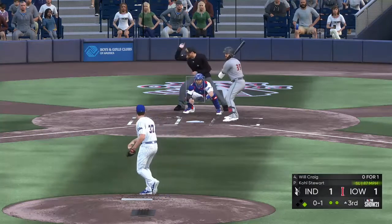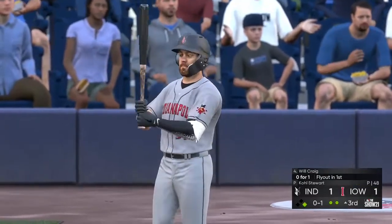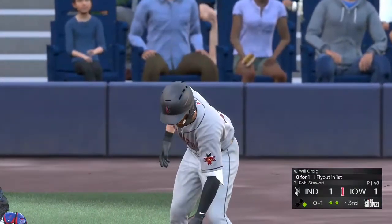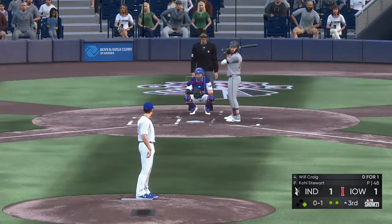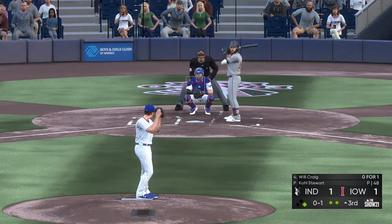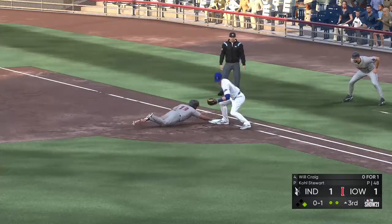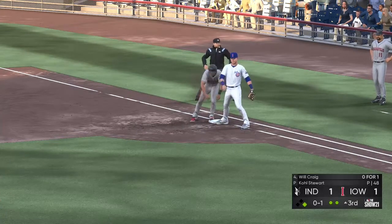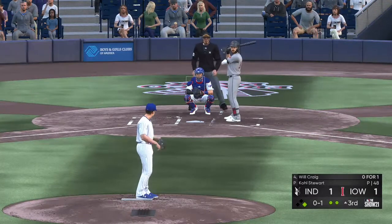Blake now, Will Craig, as he'll take a look at a slider here that finds the zone for strike one. Flied out in his first at-bat, so make him 0 for 1 so far. Now a throw over, and he has to dive, but he's back in easily. Hayes leads off first with a pair of outs in the inning.